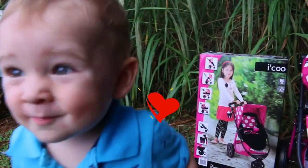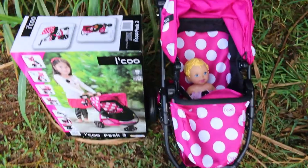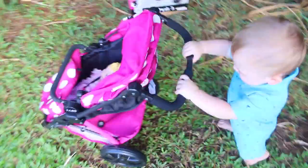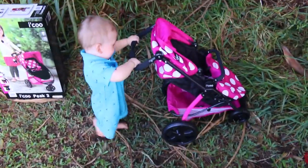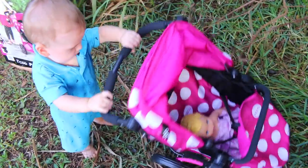And today we are going to film this really cute baby stroller. This stroller, baby Eli can actually push around. So here's the back handle right now. It is lowered to the lowest setting. And it is a perfect height for Eli. Isn't that so cute? Do you like it?